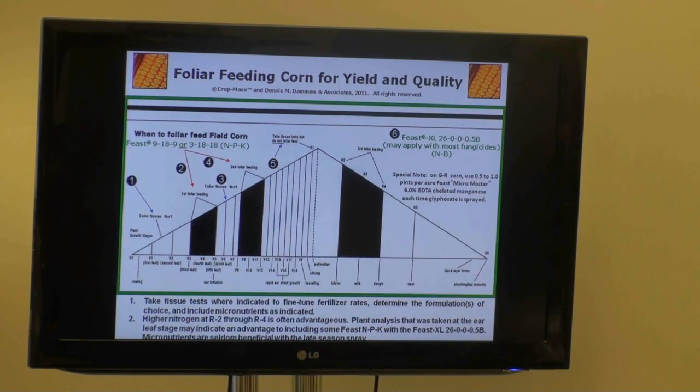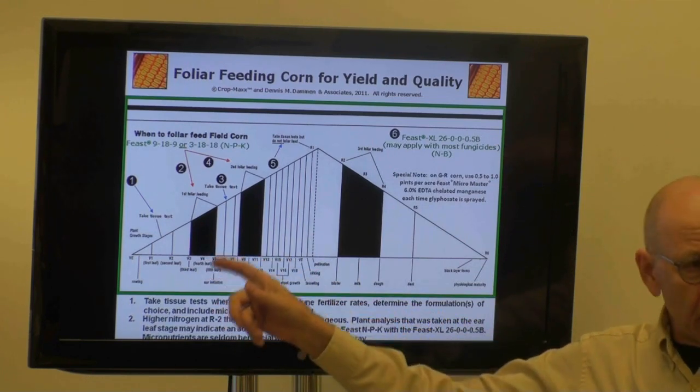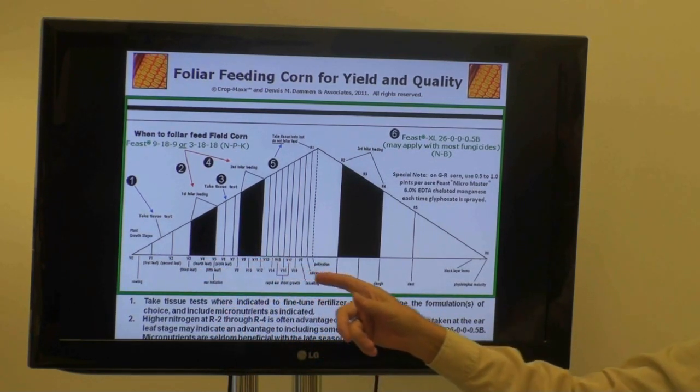So between V3 and V5 is a critical point where we want to be foliar feeding, because that's the point at which the plant is determining its girth. And some of your hybrids can flex. You could get a 20 row, 22, 24, and if you add an additional couple rows around that cob, you're going to get a significant increase in yield. So you want that plant to feel happy right here. So V3 to V5 is where that first one should be done.